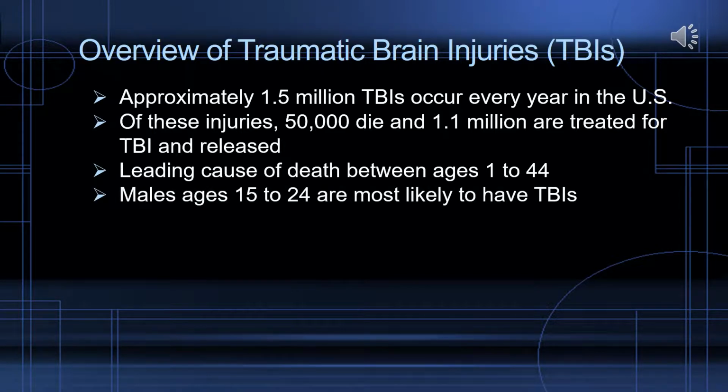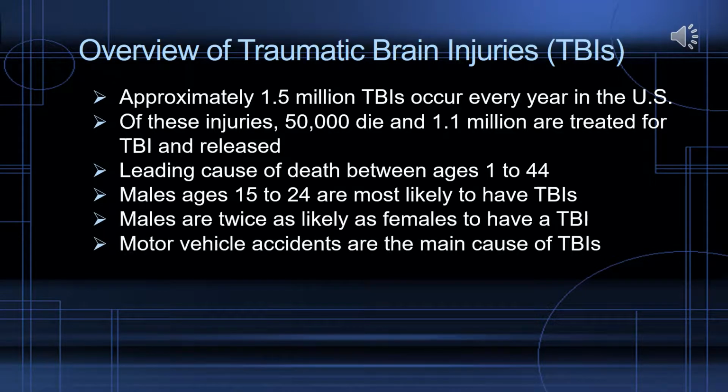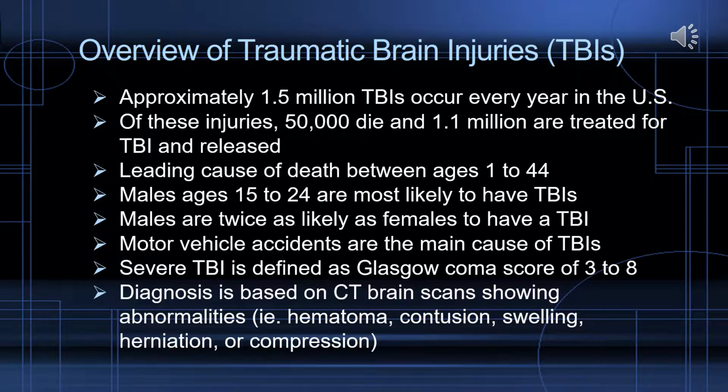Males ages 15 to 24 are more likely to have TBIs than any other group. Males are also twice as likely as females to have TBIs. The most common cause of a TBI is motor vehicle accidents. Severe TBIs are defined on the Glasgow scale of 3 to 8, and the diagnosis is based on CT brain scans showing abnormalities such as hematomas, contusions, swelling, herniation, or compression.